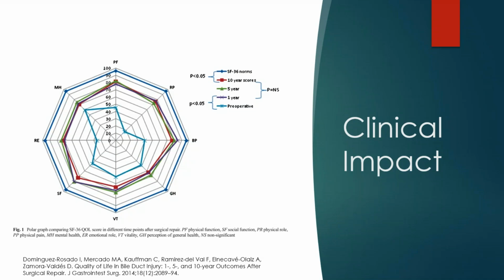Now, the impact is not just clinical. When we look at the functional status of the patient in terms of their social function, physical function, their emotional status, immediately after the injury, you can see the blue line right in the center. Most of these patients go back down to 10% or 20% of their baseline function. After repair, even 10 years after the repair, they do not recover to 100%. So it's a lifelong impact.